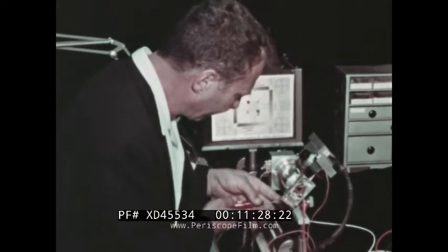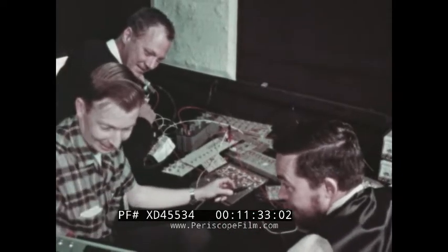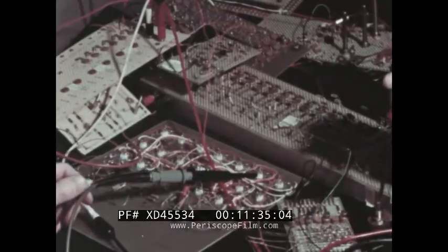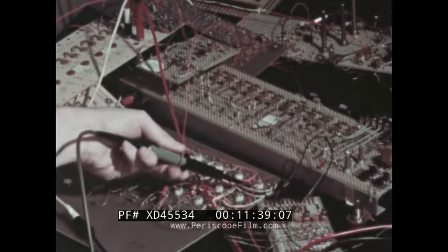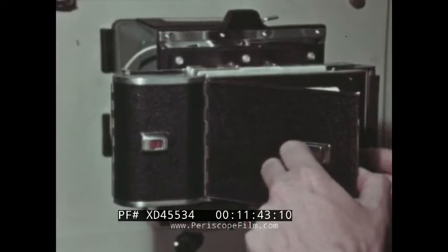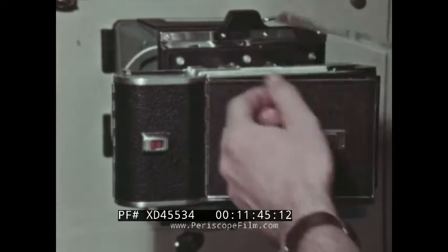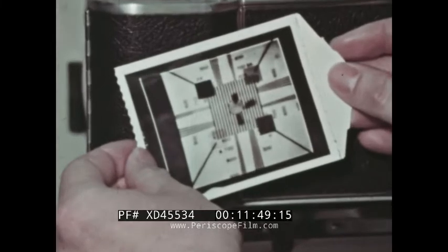So we put in the vidicon, aimed it at a test pattern. We're supposed to have a picture. And after about a half hour of tweaking things up, these various subassemblies came together and generated for the first time a slow scan, completely coded and decoded picture.